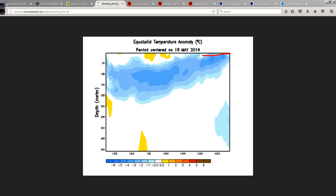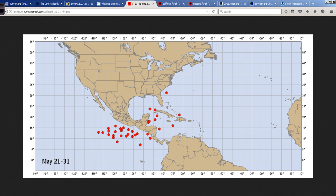You can see it's done so already in the eastern Pacific, getting ready to in the central and western Pacific, and the La Nina will be coming on presumably, probably moderate, and maybe even strong. We'll have to wait and see. But all the pieces seem to be in place for this to happen, and we certainly won't be in an El Nino pattern, and probably not even a neutral pattern during the peak of this year's hurricane season.